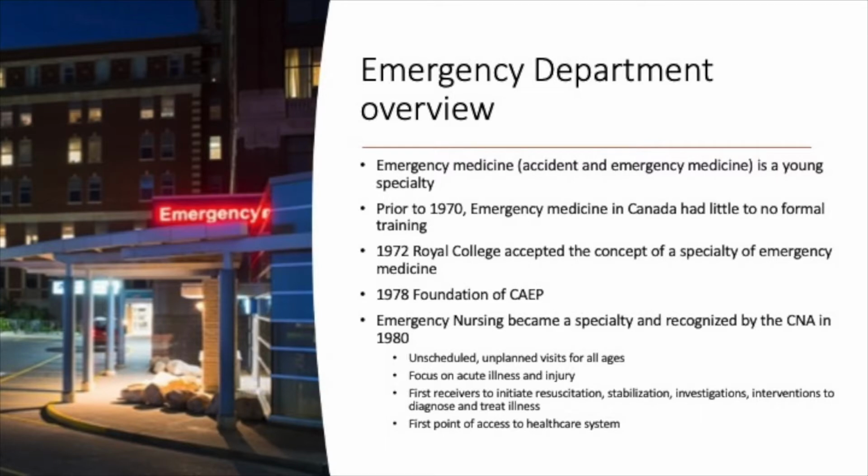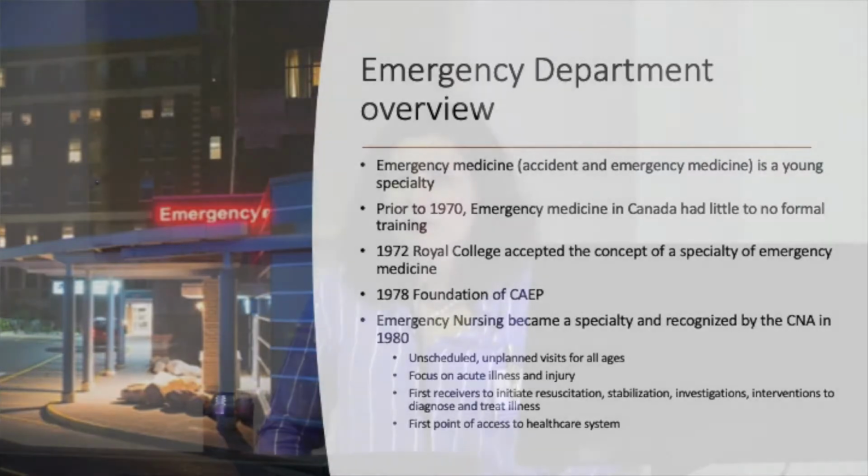The goal of emergency medicine is really to see those unplanned, unscheduled visits, focusing on acute care, acute injury, really the first receivers to do those interventions for those critically ill, and the first point of contact for the healthcare system. Other things that we talk about in terms of emergency medicine is that they're the jack of all trades. So many emergency departments are recognized as stroke centers or as trauma centers, first responders to code oranges, which is mass casualties, poison centers, and also if there's exposures to chemical, biologic, radiation events as well.